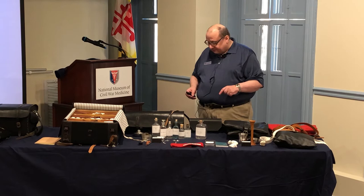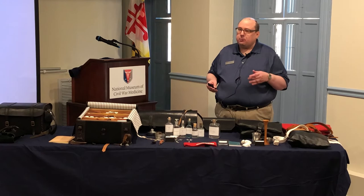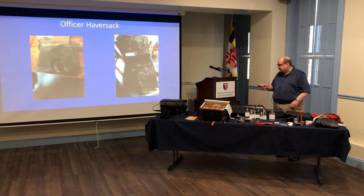If you're a reenactor trying to find officer haversacks, especially used by the Confederacy, Dixie Leatherworks used to sell them. Now there's really two good places to go. One is Dell's Leatherworks. Dell sells an officer haversack that was used by both sides, both Union and Confederates. And also you have Brian Merrick's Custom Leather, that definitely makes officer haversacks.